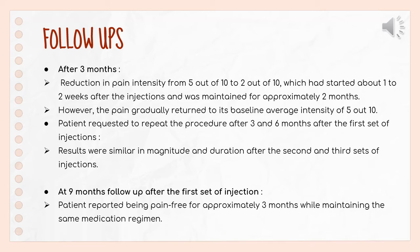After 3 months, the patient reported a reduction in pain intensity from 5 out of 10 to 2/10, which had started about 1 to 2 weeks after the injections. And the pain intensity was maintained for about 2 months. However, the pain gradually returned to its baseline, which is 5/10.